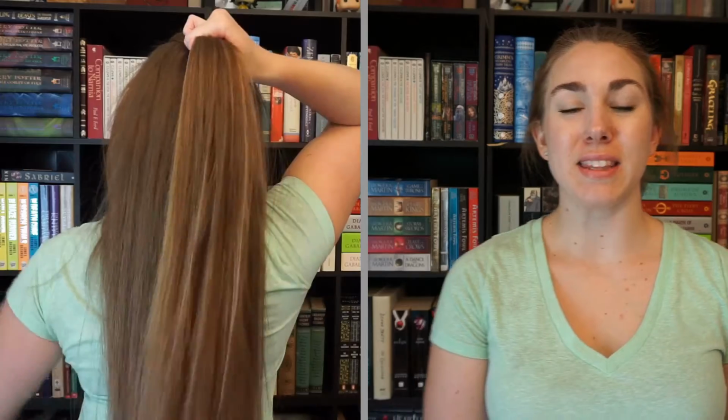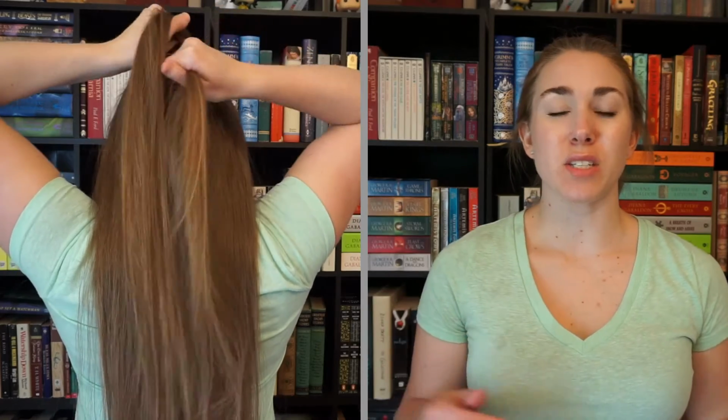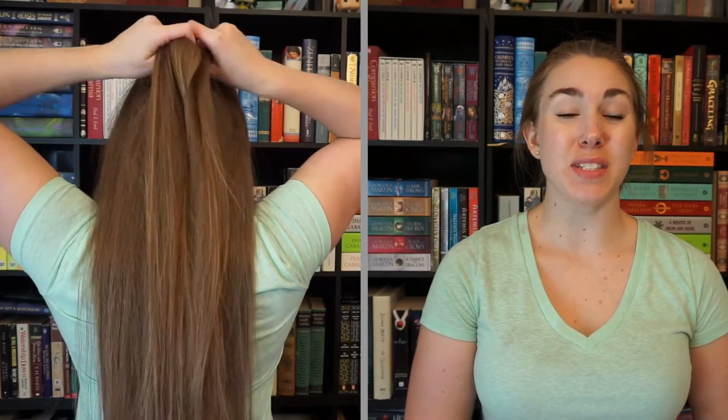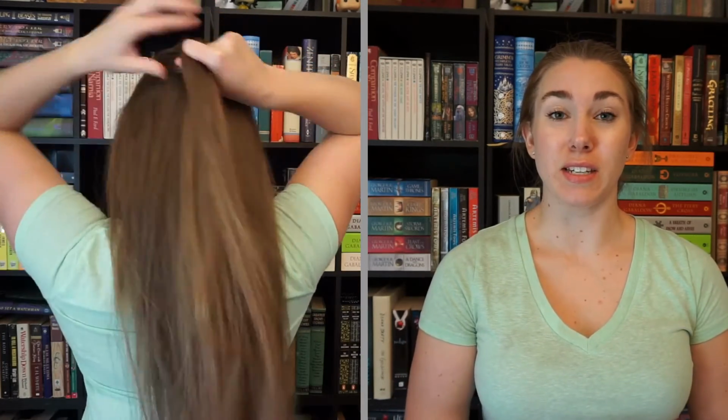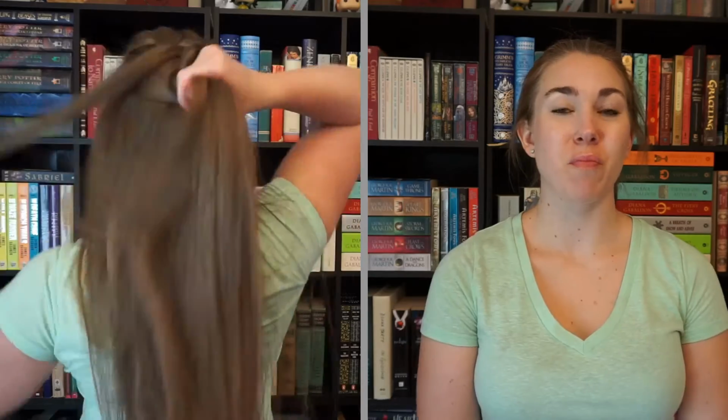Prompt number 6, and the last prompt for this tag, is the 5-strand braid, and this is the braid that has, as its name says, 5 strands. A lot of different strands that you have to keep track of, and as you'll see, I did not do very well. This is the first time I have successfully done this braid, and even then it kind of looks not fantastic. But this is a book that is told from many different characters' points of view.